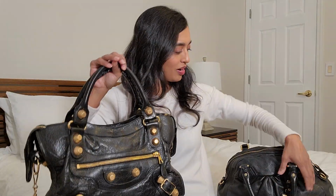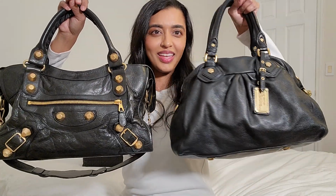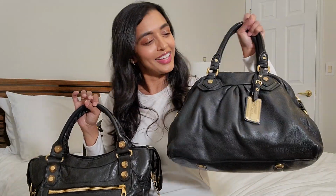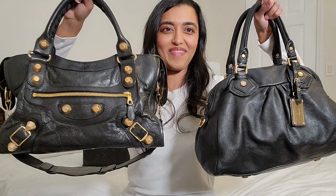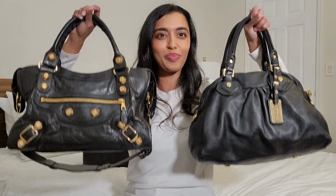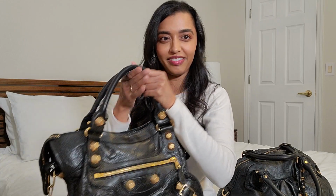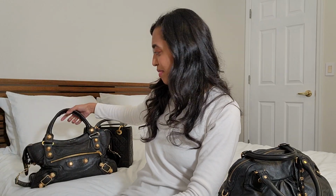And if I compare it to the Marc by Marc Jacobs bag, you can see this is a little bit more ladylike, if you will, and this is more the edgy version. So those are my two larger black bags, and I love them both, but it just depends on whatever mood I'm in. But the leather on all of these is really, really nice. So that is my final bag.